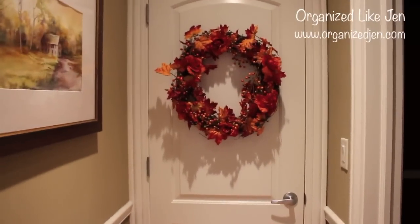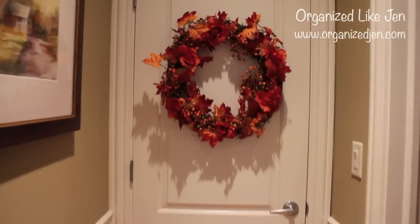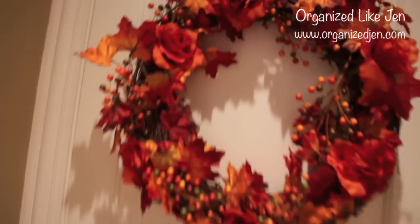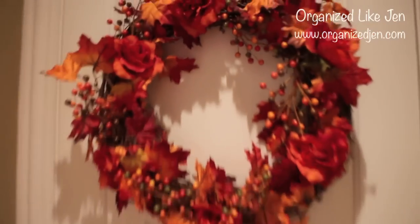Heading back to the left side, here is the hall closet for guest coats and things, and I just put one of my wreaths out. I made this, I think, when we moved into the house, if not before. Looks like it could use a little R&R. I might have to work on that a little bit.